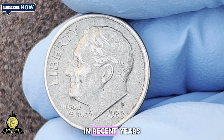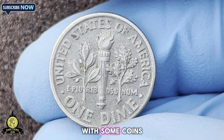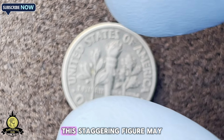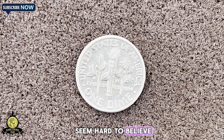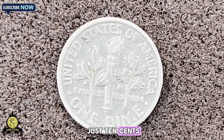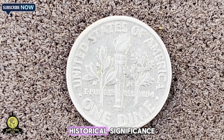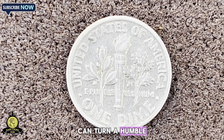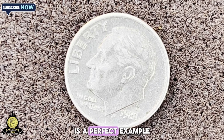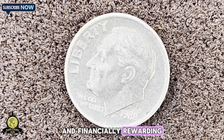In fact, in recent years, the value of a high-quality 1988 dime has skyrocketed, with some coins now commanding as much as $120,000 at auction. This staggering figure may seem hard to believe, especially considering that the original face value of the coin is just 10 cents. But this is the world of numismatics, where rarity, historical significance, and condition can turn a humble coin into a valuable asset. The surge in value for the 1988 dime is a perfect example of how coin collecting and investing can be both thrilling and financially rewarding.